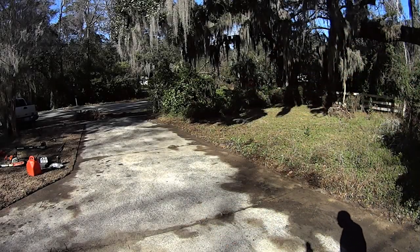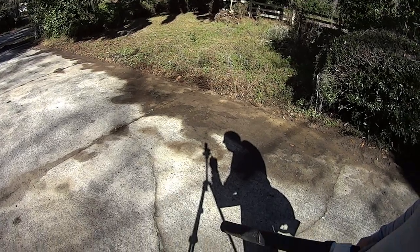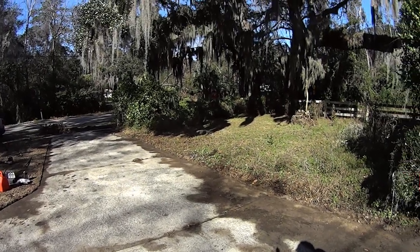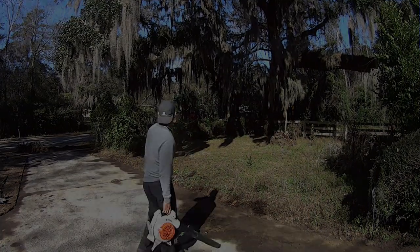What do you guys think? Pretty big transformation already, huh? She's got a driveway. We'll clean up the cracks here with the weed eater in a little bit. Maybe. Maybe not. Don't really matter. It's winter. It's not like it's growing. But, all right, man, we put it off long enough. It's time to get it.